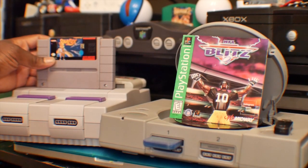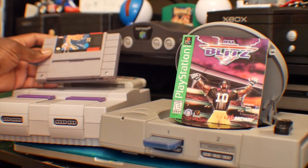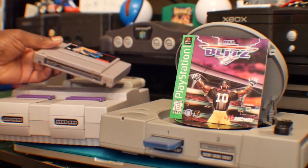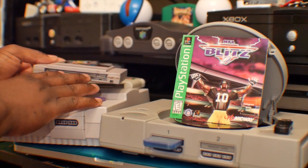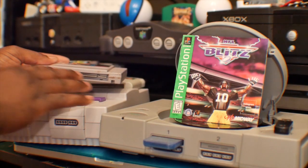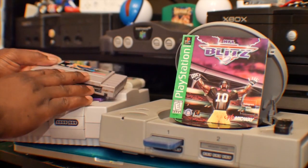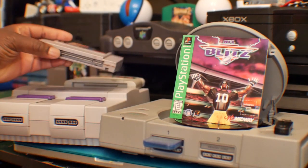certain NES games came with simple boards, and Super Nintendo games on their circuit board, a ROM board, came with different sizes. So you had some boards that had more ROM chips on them, the bigger games. Like, say, the original Street Fighter only had like one ROM chip, I think, and then Street Fighter 2 and subsequent ones had more ROM chips on it, so it cost more to produce.